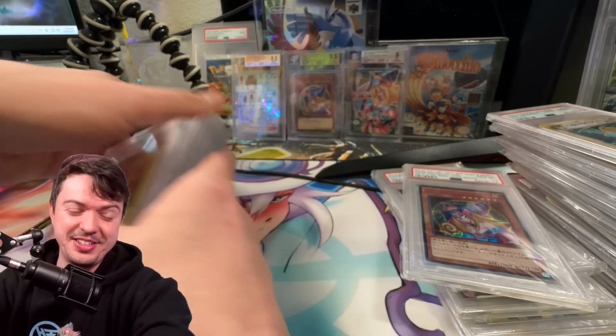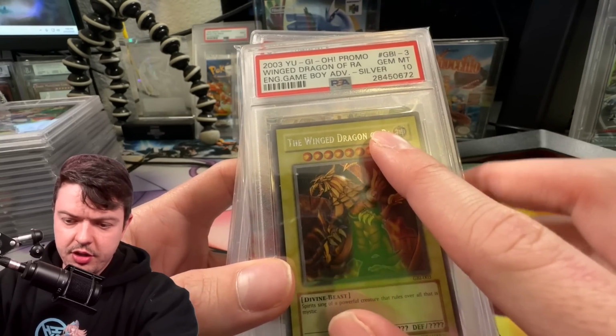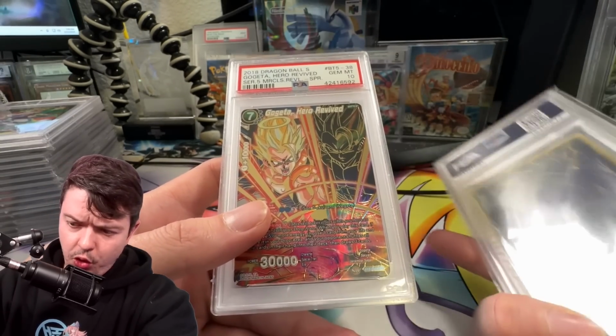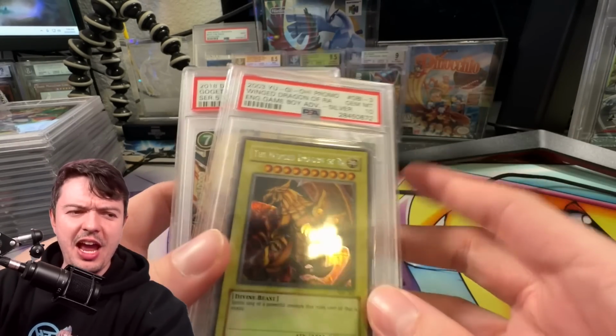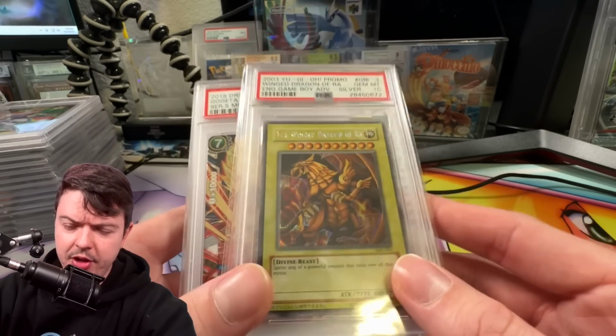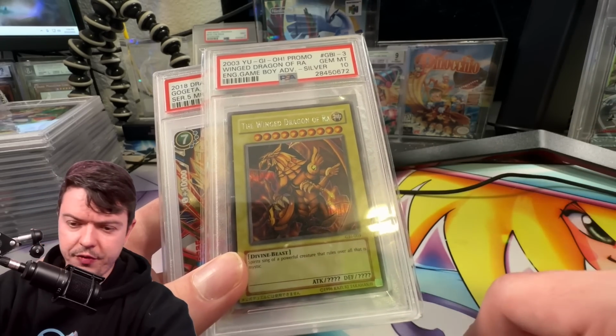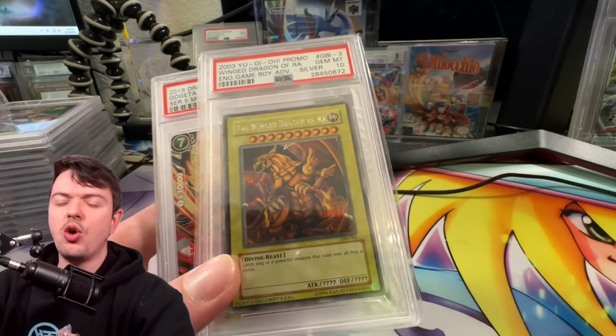We still got more. Like I said, this is a big batch. So we got the Game Boy Advance Silver edition of Winged Dragon of Ra. I think this is the only one I have out of the 3. For some reason, I had like 4 copies of these in PSA 10, and I graded these a long time ago. But yeah, the way these were released, they were either in Ultra Rare format or Secret Rare format, and Secret Rares were the ones that obviously had way less made.